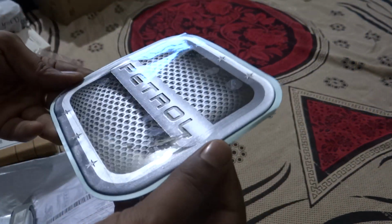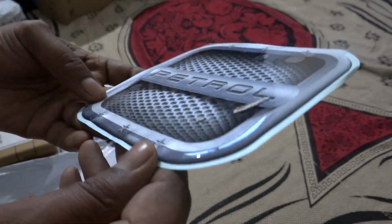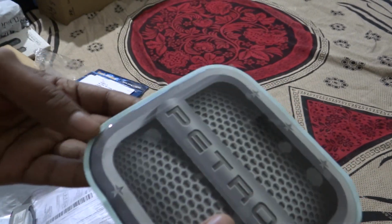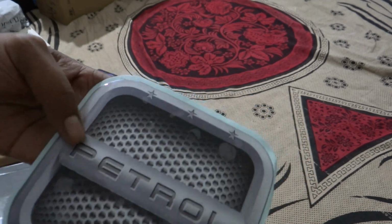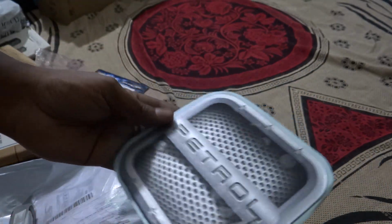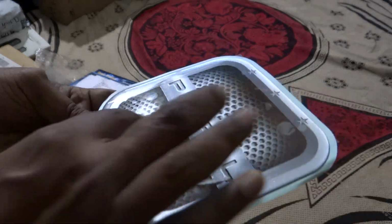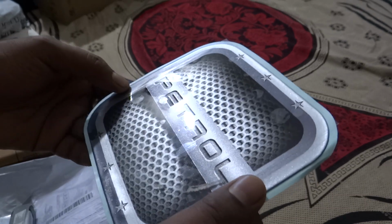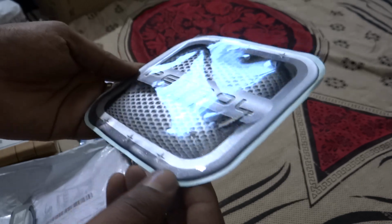So let me show how it looks. You see that? This has a good feel. Alright, this looks really nice. See that? A really nice emblem. It is glossy, I think you can see. There's a cover on this, so I can remove that cover, but without removing the cover, I can say the material is really nice.